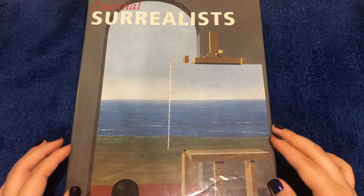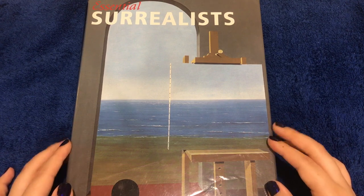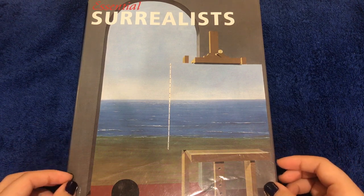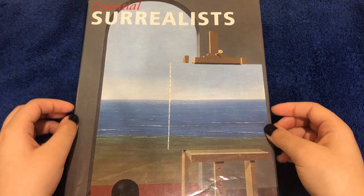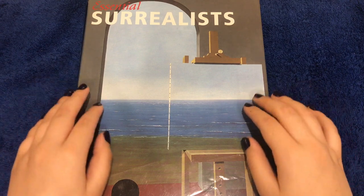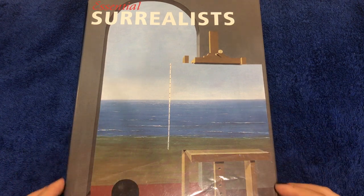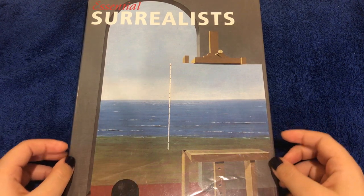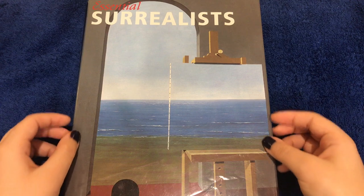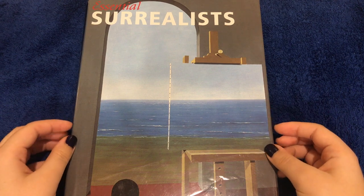Found this in Oxfam, which is a charity shop, if you don't know. I found this last December and decided I had to take it home. Surrealist art is some of my favorite art, and I love these kinds of books. They're usually a little too expensive for me to afford new, so it's nice to find them in charity shops where they're a bit more affordable. So I thought we'd just take a look and see what we learn.